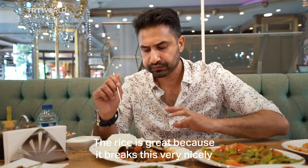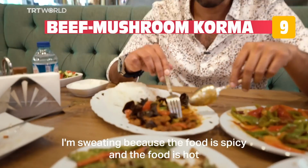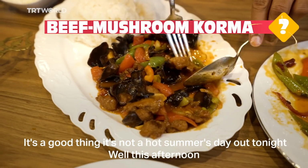The rice is great because it breaks this very nicely. For $4, again, this is 9 out of 10. I'm sweating because the food is spicy and the food is hot. It's a good thing it's not a hot summer's day out tonight, well, this afternoon.